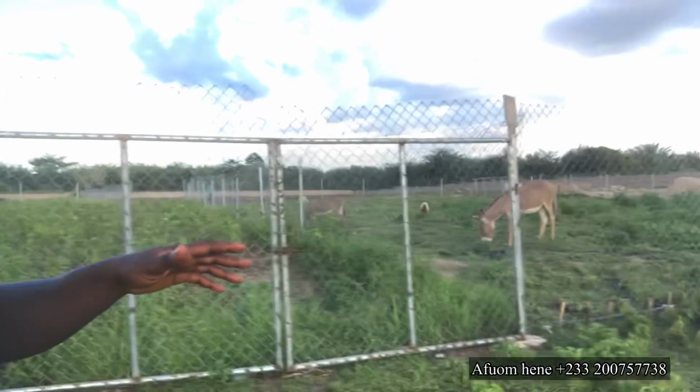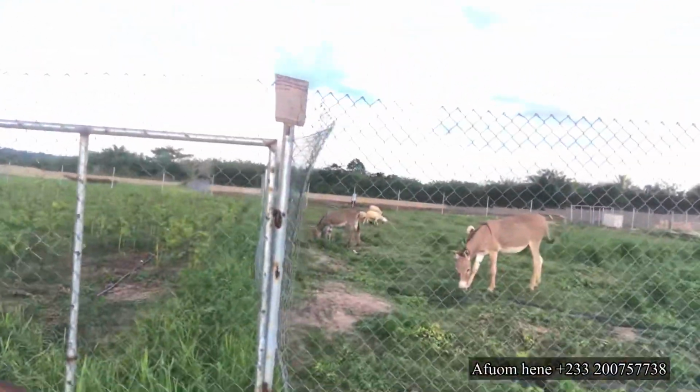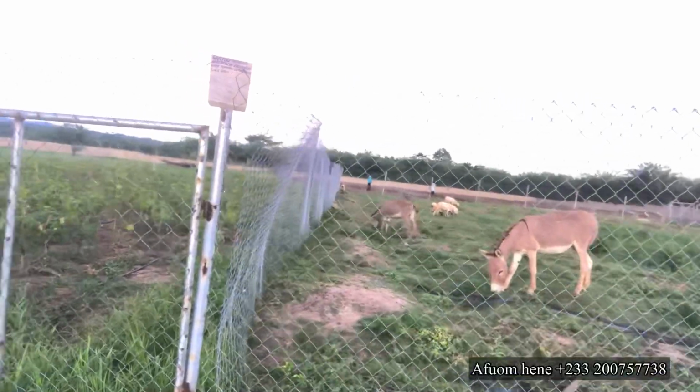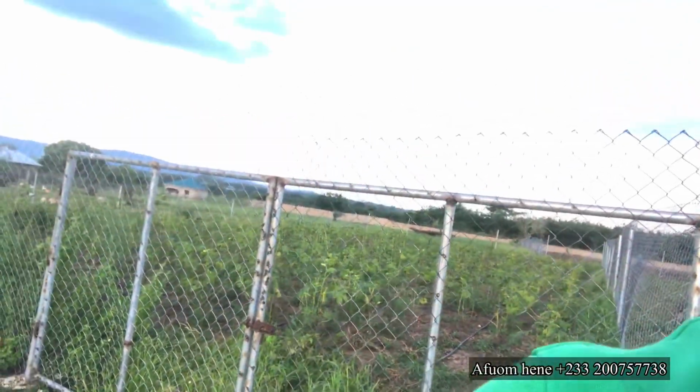Now, as you can see, we've already partitioned the land. Now we have created pastures. So we have pasture one, you see the donkeys and some sheep eating in pasture one. Now we have pasture two, which is right behind me, and then pasture three. We also have allocated some land for crop farming, vegetable farming.